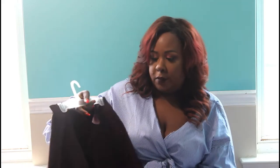I'm sorry, my phone was ringing behind me, but all of the Gabrielle Union pants are long, very long. So a short person will have to wear heels or get them taken in. Someone my height, I'm 5'7", so I'm pretty average height. Some people might say on the taller side, but with me, they fit perfect. I can wear them with flats as well as heels. I probably will be wearing them with a pump down to work.